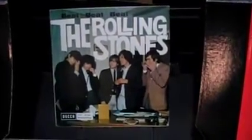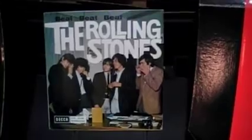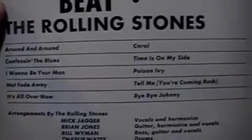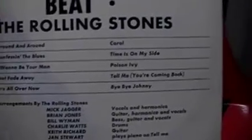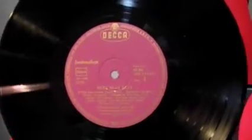Most Rolling Stones records are 7-inch or 12-inch in size, but this is a 10-inch record from Germany. This is from a German record club, and this is on Decca Records, called Beat Beat Beat. And it's a pretty neat record, kind of rare. Maybe you've seen it before, but these are the songs that are on the Beat Beat Beat. A lot of them from the first album and the 12 by 5 collection. The Beat Beat Beat is on the Maroon Decca label from Germany.